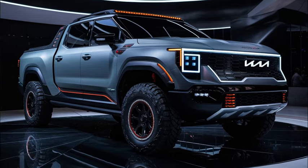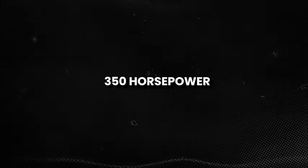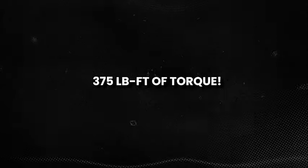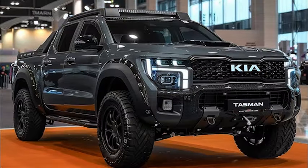But if you're really looking to unleash the beast, then there's the V6 option. That means 350 horsepower and 375 pound-feet of torque. Whether you're hauling loads or just want to leave those fancy sports cars in your dust at the stoplight, this V6 has got you covered.